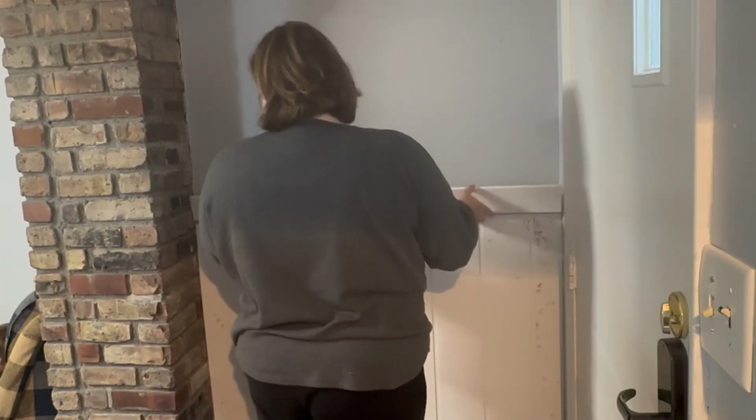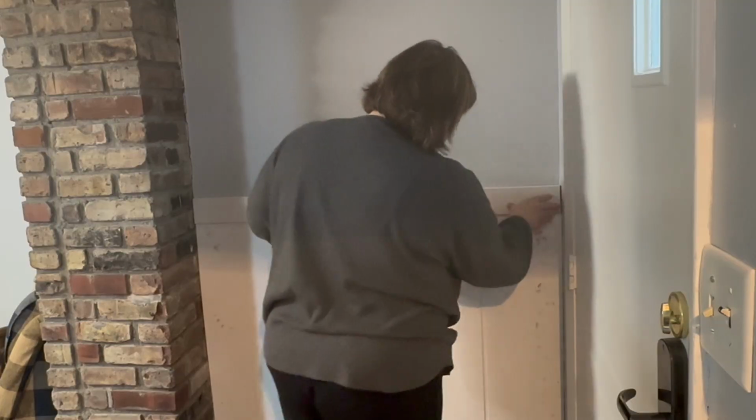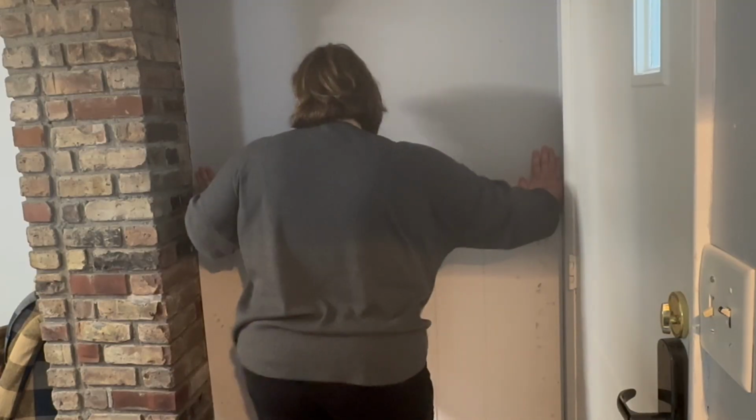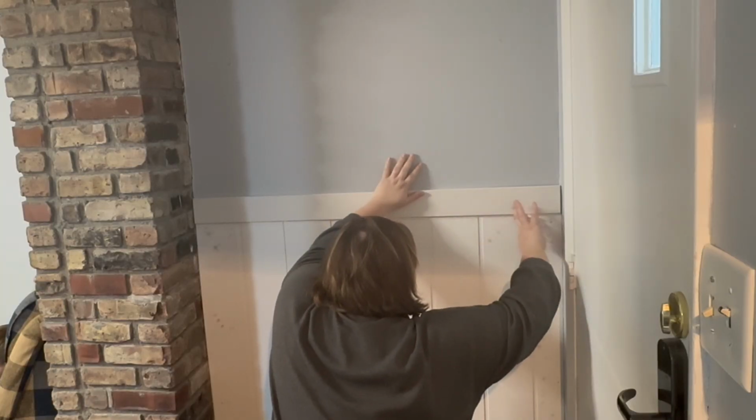Okay, now I'm going to bring in the top trim piece, and I've already got some caulking on it, so we're just going to push it into the wall really good and hold it there for a few seconds to make sure it takes, and also make sure it's pretty well leveled off.